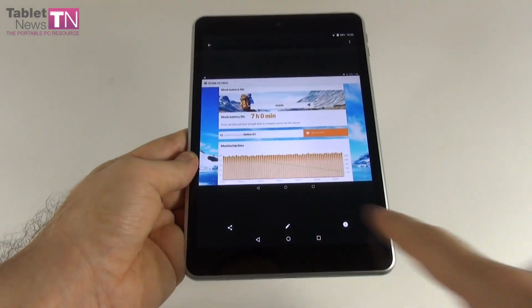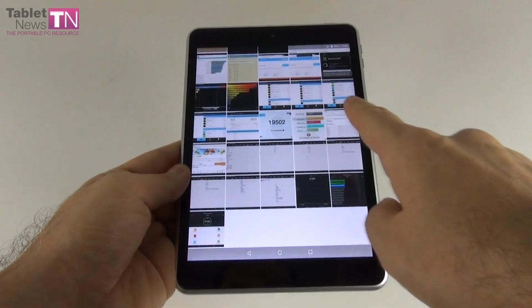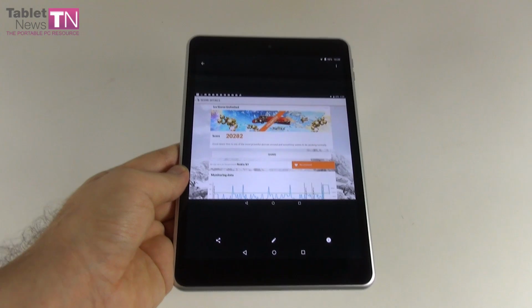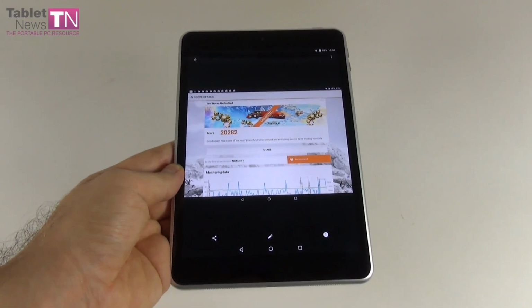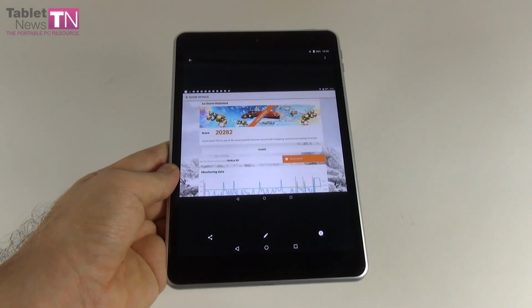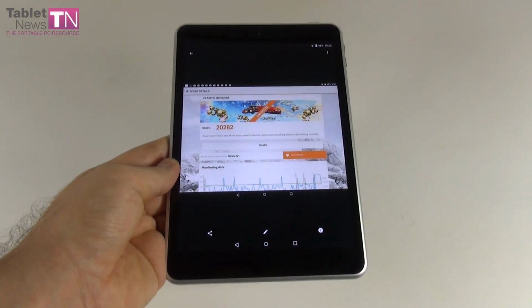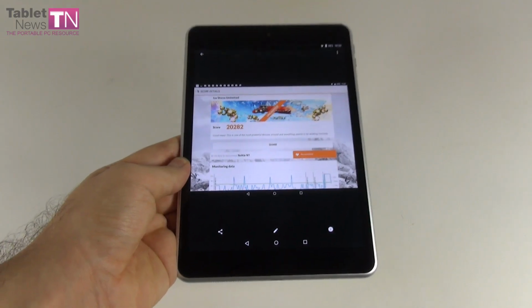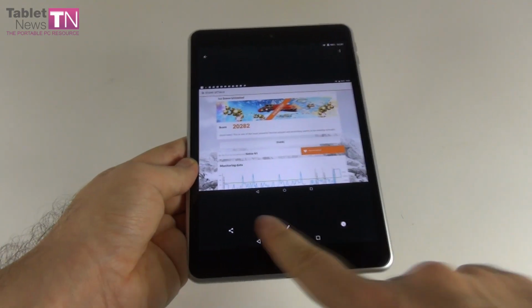Next up, 3D Mark, which is not this one, but rather this one here. Good score, 20,282, but we got beaten by the Xiaomi Mi Pad and it's 25,000 points. At least we beat the Samsung Galaxy Tab S 8.4 and it's disappointing, 13,000 points. And also we beat the iPad Mini 2 and it's 14,000 points.